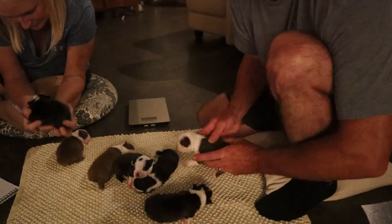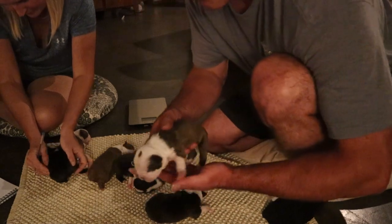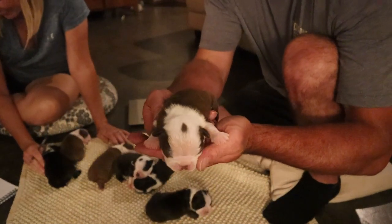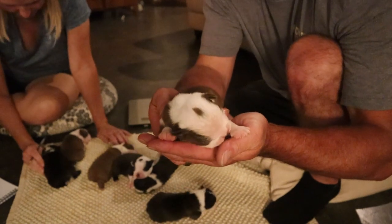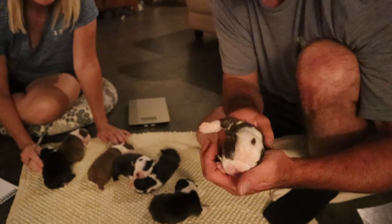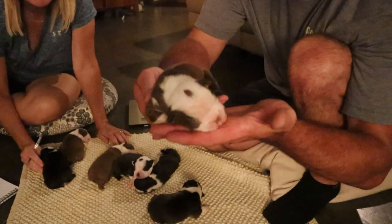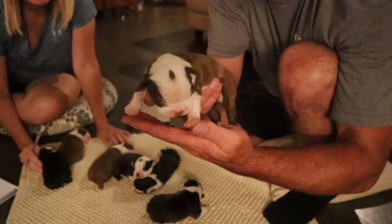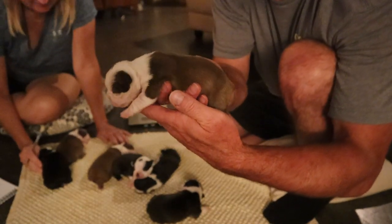Okay, this right here is baby three. It's another girl. She has a Haggerty spot with a lot of white on her head. Both front feet are white. She does have almost a complete white ring around her neck. That right side is a little bit brown there, but the rest of it's all white. Very pretty girl.